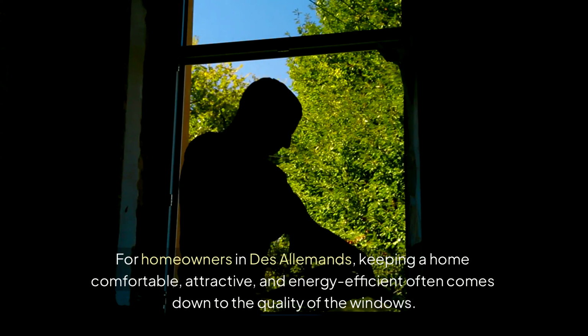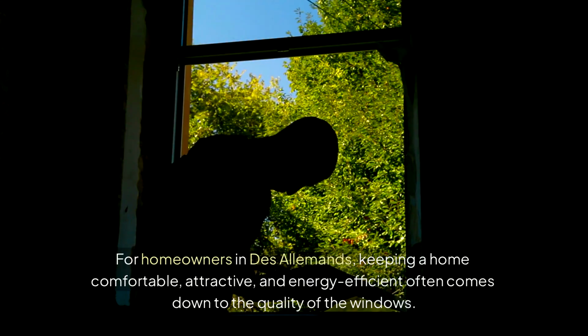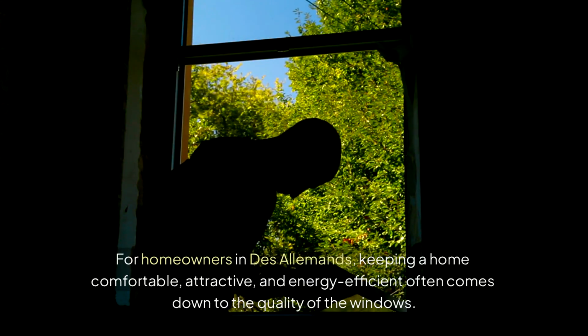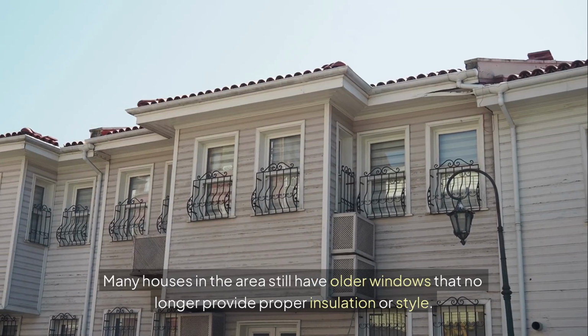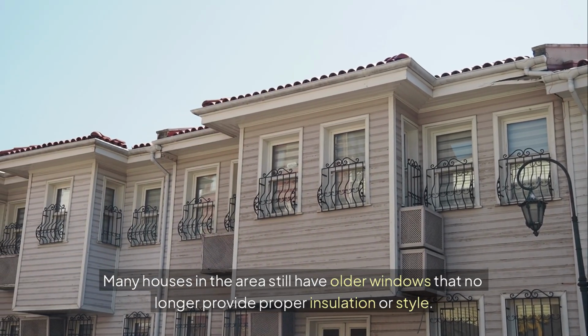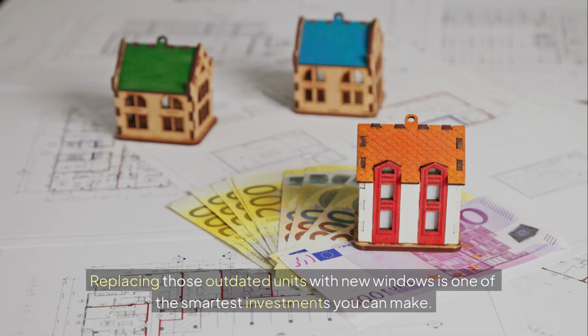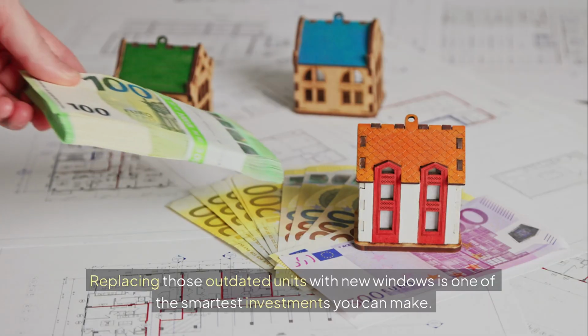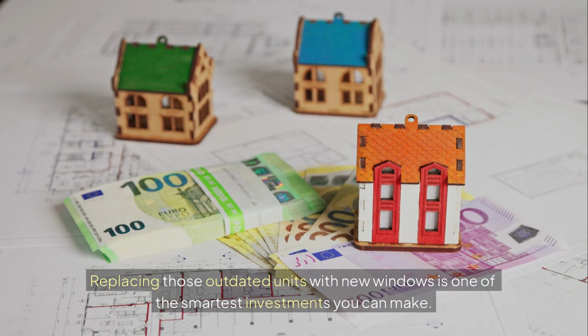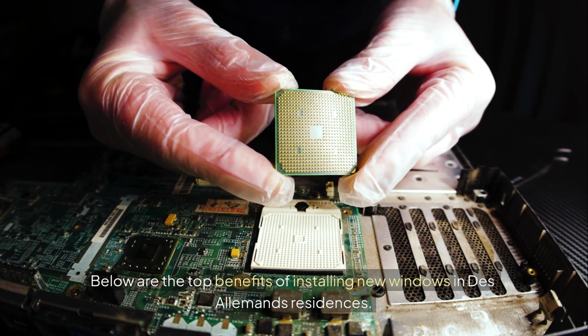For homeowners in Des Allemands, keeping a home comfortable, attractive, and energy efficient often comes down to the quality of the windows. Many houses in the area still have older windows that no longer provide proper insulation or style. Replacing those outdated units with new windows is one of the smartest investments you can make. Below are the top benefits of installing new windows in Des Allemands residences.